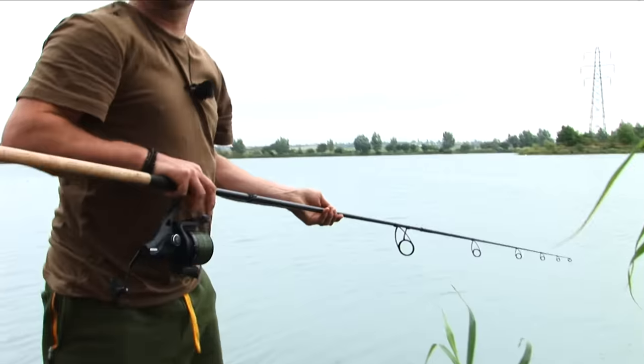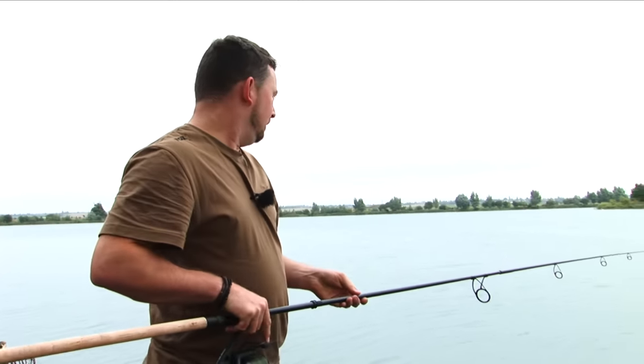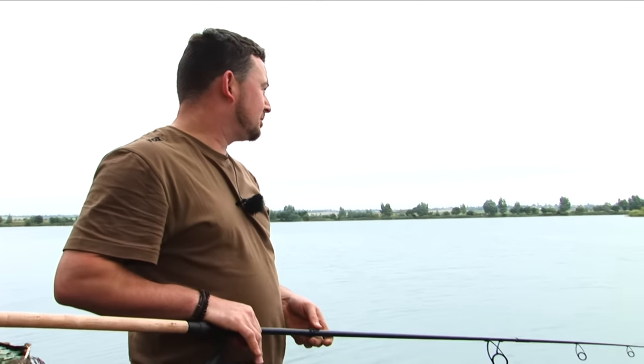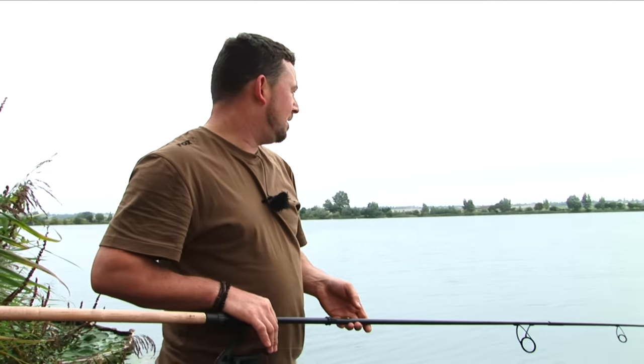Well, what a wicked couple of days fishing we've had here at Grenville. The scaly one was the last one that we had. I'm pretty sure that the fish pushed even further out. But we've had an awesome session. A couple of really scaly fish, a couple of big fish. And yeah, what a wicked time.